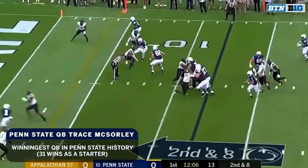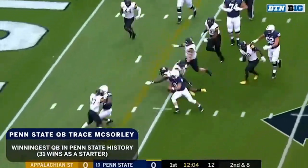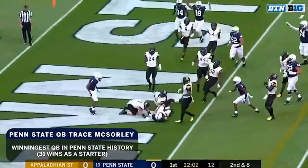Second and 8. McSorley on the run again with an opening. McSorley to the 5, weaving to the end zone, touchdown.